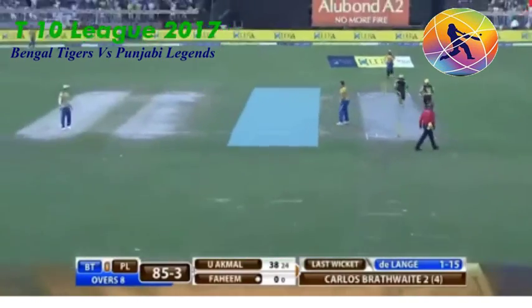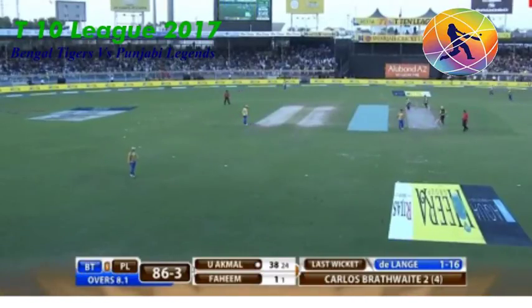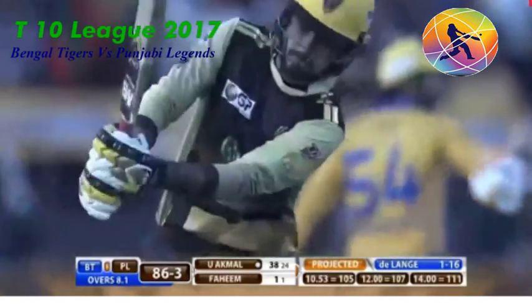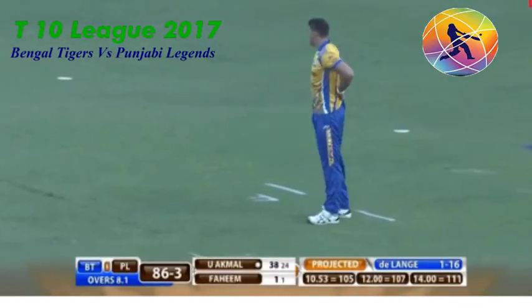Oh, cracker, just hugging in a little. His outswinger coming back in to Fahim. But perfect delivery, I think, in this format or any format. Just bang in that block hole, swinging. Fahim did well to dig it out. He's got the pace.